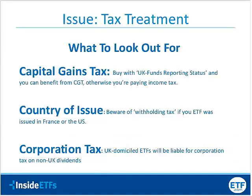I think the third issue, tax treatment, certainly things to look out for. The capital gains tax, if you buy with UK funds reporting status, you can benefit from the lower capital gains tax. Otherwise, you will be paying the income tax on ETFs. The country of issue can be important. You have to beware of the withholding tax if your ETF was issued in France or in the US. And the corporation tax, certainly UK domiciled ETFs are liable for corporation tax on non-UK dividends.